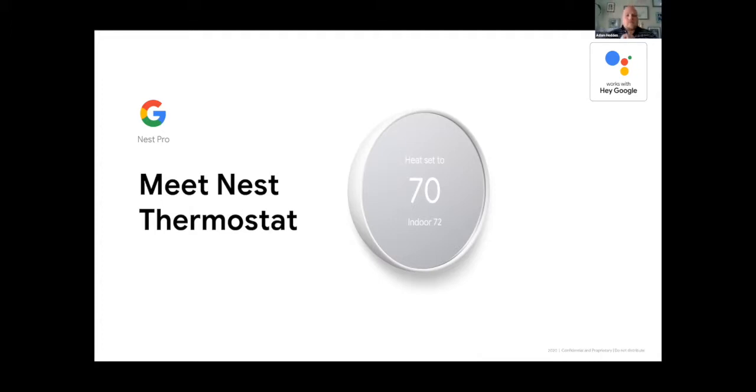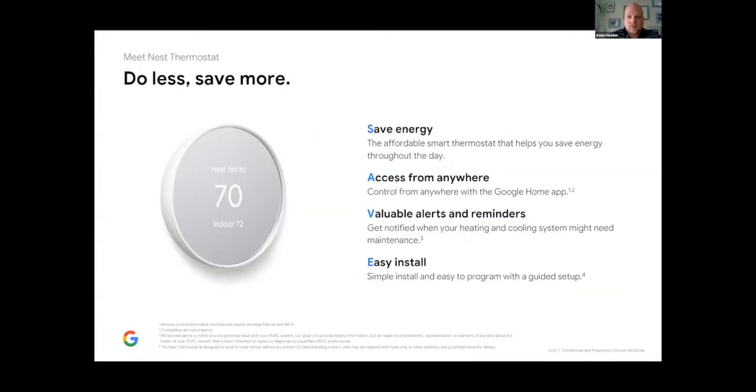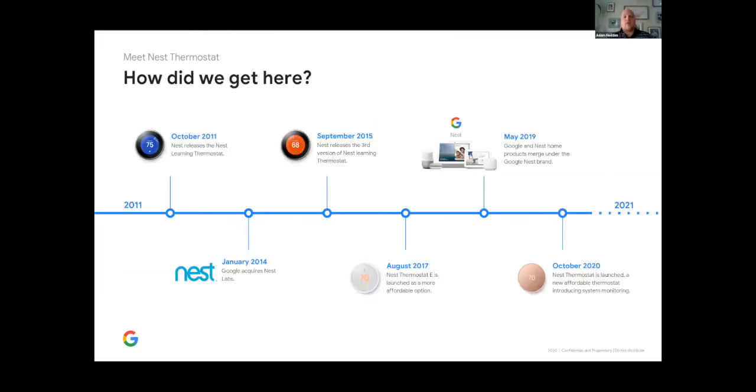Now, meet the Nest Thermostat by Google. Are we sure I have control? We are. There we go. Just a little delay. So, how did we get there?